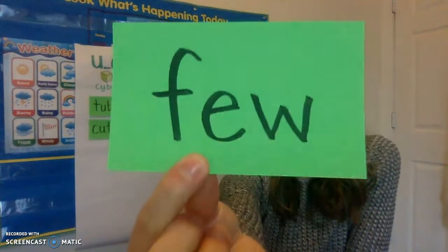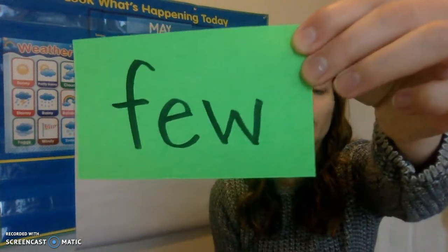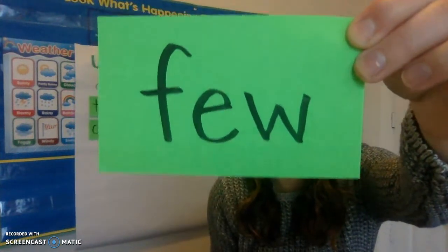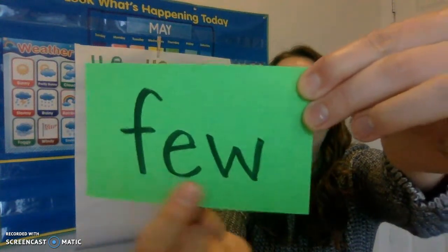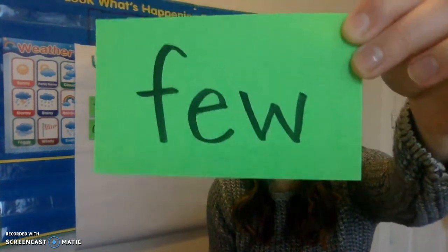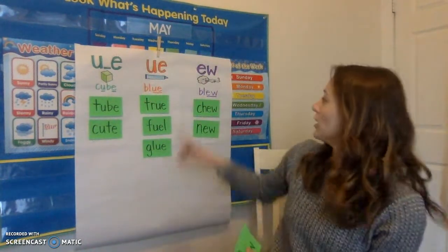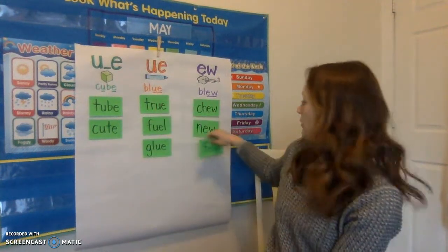Do you notice anything special about this word? I see E-W, and although I don't see a U in there, I know E and W together can sometimes make the long U sound. Let's sound it out. U, few. I would like a few cookies. That means I want some cookies. Few. It has an EW, so it's going to go under blue, chew, new, and few.